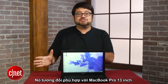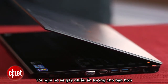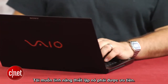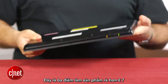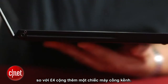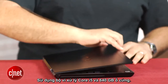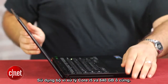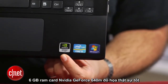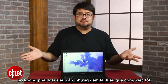Now that matches up with a 13-inch MacBook Pro. And what you get here, I think, is a lot more impressive than what Apple offers in the MacBook Pro. In fact, it's the feature set I wanted in the first place. This is 3.7 pounds, a lot lighter than the 4+ pounds you get on fuller-sized laptops. This has a slot-loading optical drive. It has a new Core i5 processor, 640GB hard drive, 6 gigs of RAM, NVIDIA GeForce 640 graphics, which are really nice, although they're not super spectacular. They get the job done.